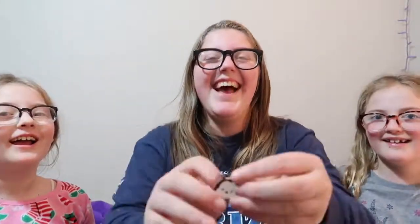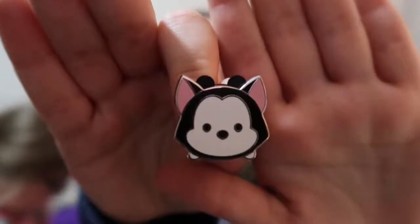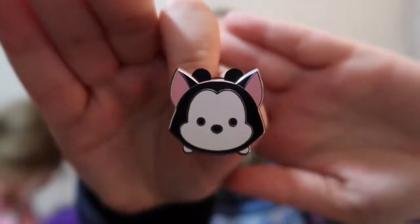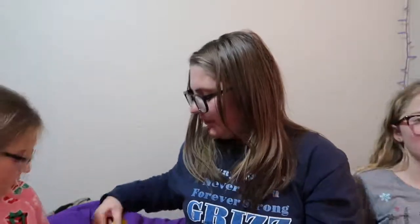I wonder if this is just gonna be the collection. Let's see. Yeah! I've noticed that. I actually bought another Tsum Tsum set for my sister, and she got all of the Ariel pins except for one, and she got the genie instead of the bird, whatever the bird's name is. I'm back in the game.